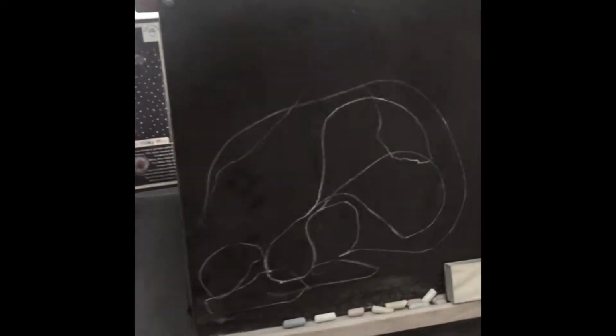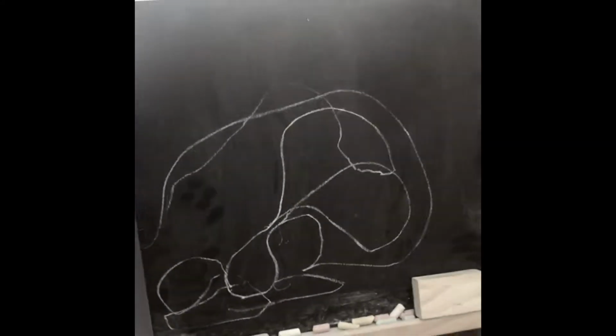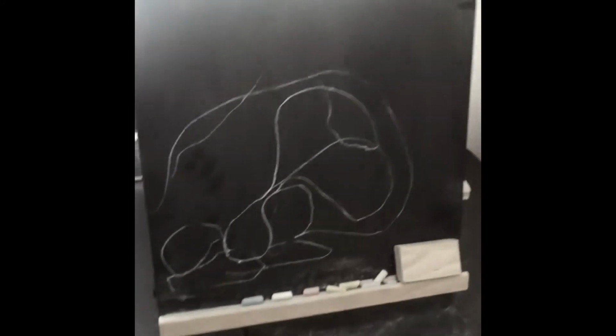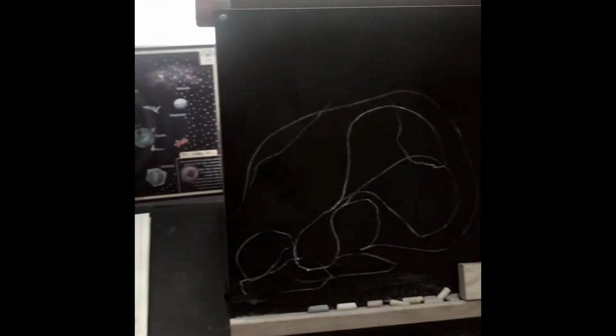So another thing that we have in here is the chalkboard and whiteboard. We switch it around depending on the day, and we even have some extra paper here we can pull through whenever he wants to use his markers or paints or anything like that for an easel.